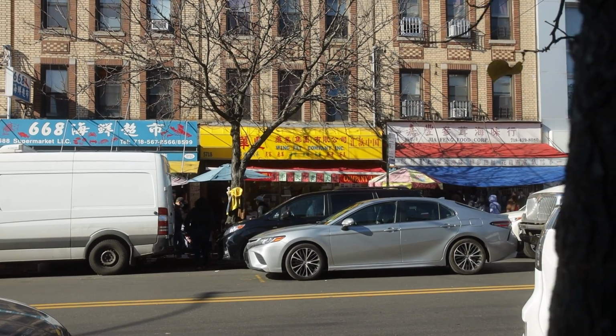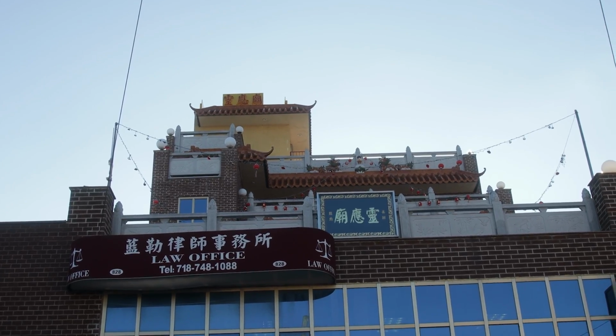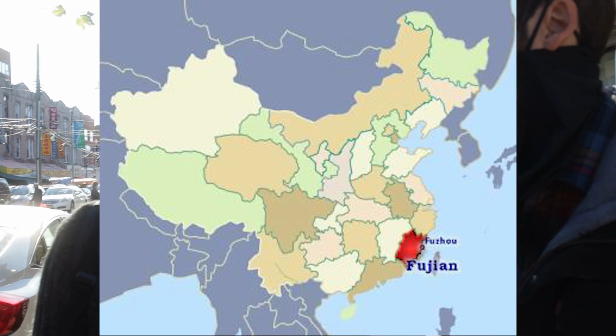It was first the Cantonese immigrants in the 90s who came here from the Hong Kong area and Guangdong. And then in the early 2000s, another wave of Chinese immigrants came to this area from the Fujian region of China. And now this is pretty much mostly Fujianese businesses along the stretch.